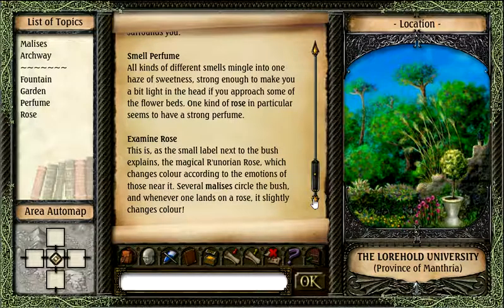This is, as the small label next to the bush explains, the magical Runorian rose, which changes color according to the emotions of those near it. Several malices circle the bushes, and whenever one lands on a rose, it slightly changes color. I wonder what I feel and how the rose would change color.